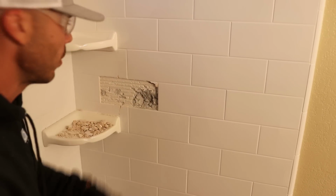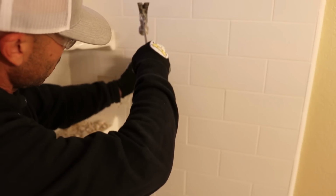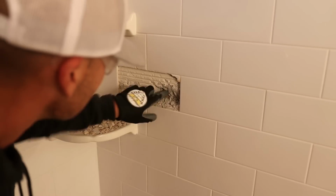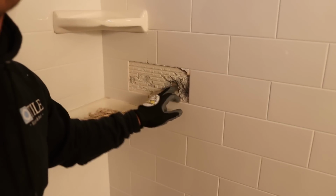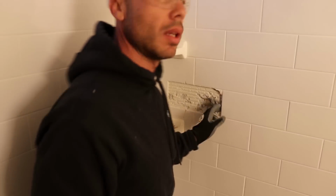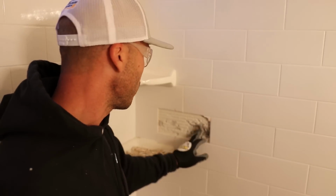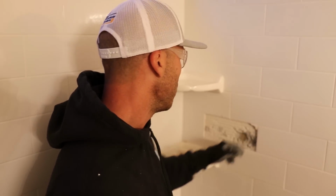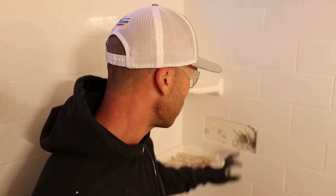Okay, so I'm pulling my mortar bed out here. And that looks like tar paper, huh? So this is important. This is one thing I've changed in the last year or two since I've been floating showers again. I don't use tar paper or aquabar paper behind the wire, because I want the float to stick to the wall.